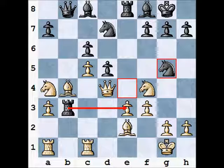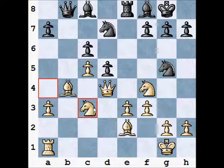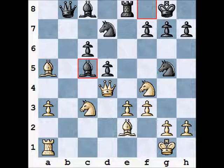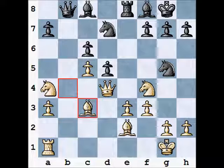So bishop c3 is somewhat forced. I guess queen takes c3 doesn't really make as much sense. You want to keep some threat. So f6 is a good move. This is always going to be a weak pawn on c5. So Black doesn't need to rush it. I really like how Kramnik played patiently in this game.